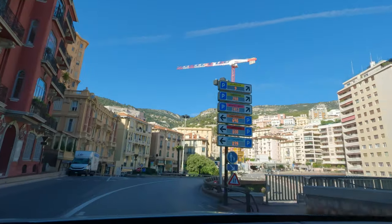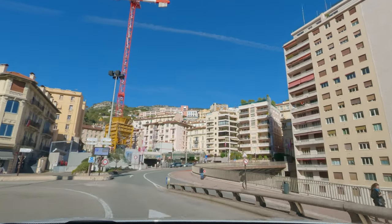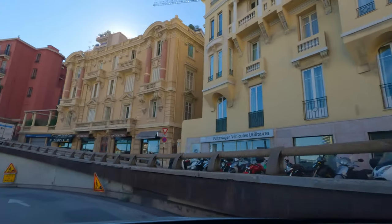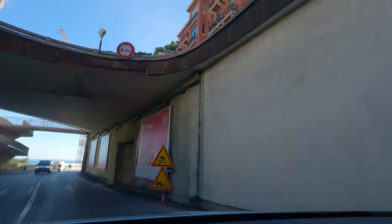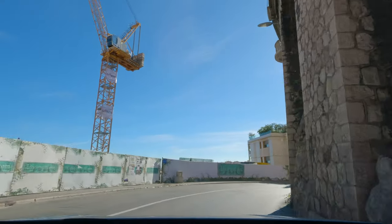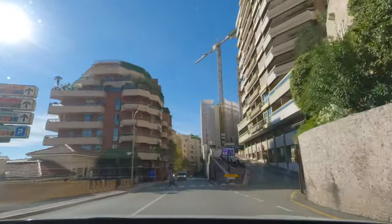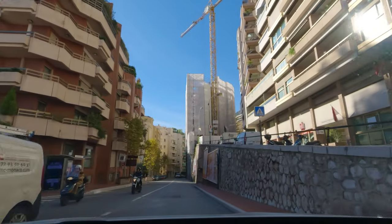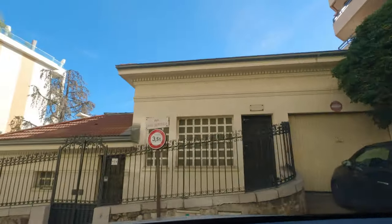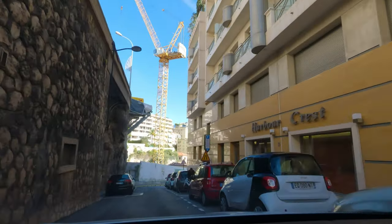Turn left onto Boulevard Rainier 3. In 200 meters, sharp left onto Rue Louis Auvergnat. Take the next left onto Rue Louis Auvergnat. In 400 meters, merge onto Tunnel Aurelia. Why is that car following me?